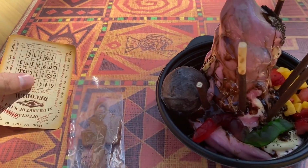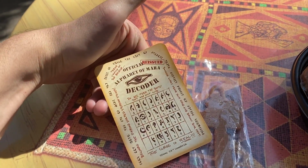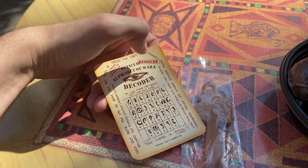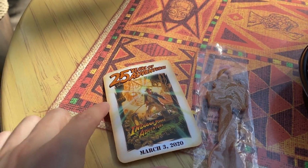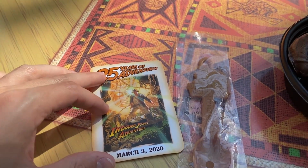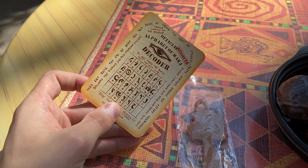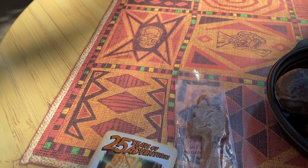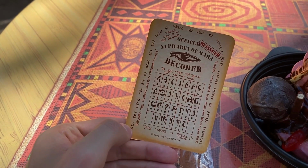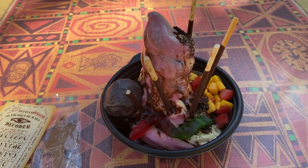Also, I guess when you buy any loaded Dole Whip now, you get a free spork. Usually they're 99 cents, but they're free if you buy a loaded Dole Whip. And when you bought the Indiana Jones loaded Dole Whip, they gave me this new decoder, similar to the old decoders, but this one has a full 25 years of adventure in today's date. I assume they'll switch it out because this is supposed to be here for the 3rd, 4th, and 5th, I think. So maybe they'll have the 4th and 5th date, but yeah, this is a cool decoder. It's new, haven't seen a design like this before, but now I'm gonna eat this before it completely melts.